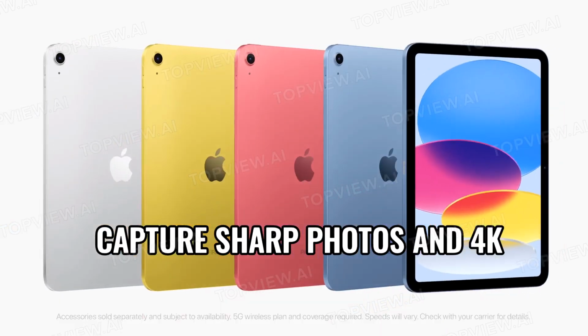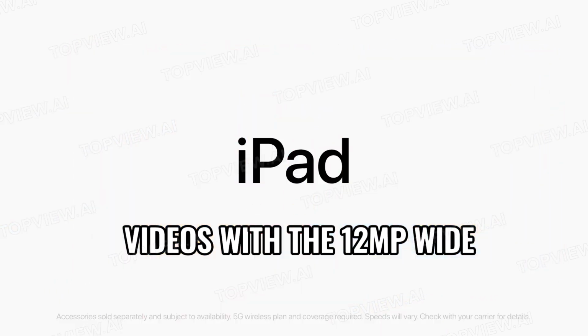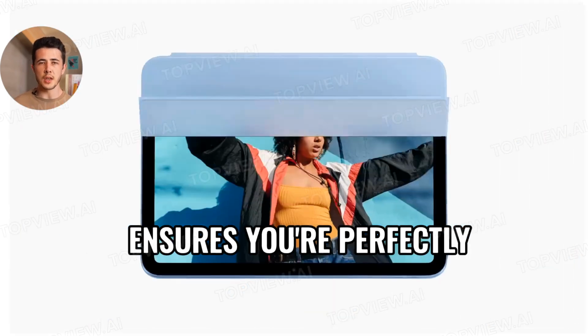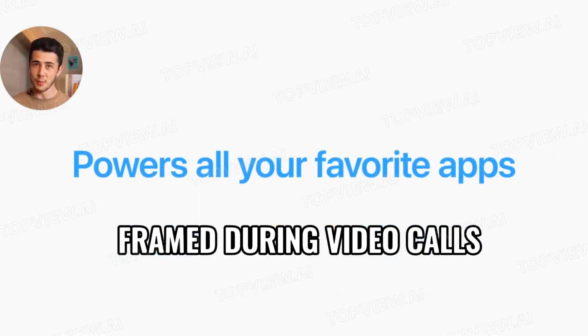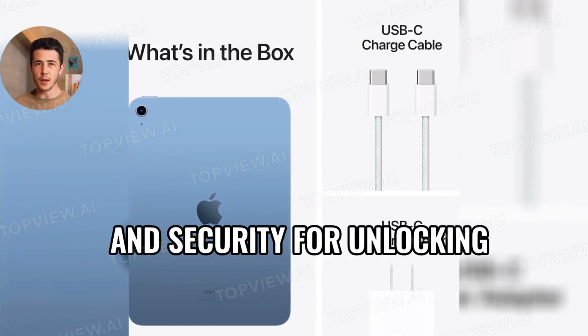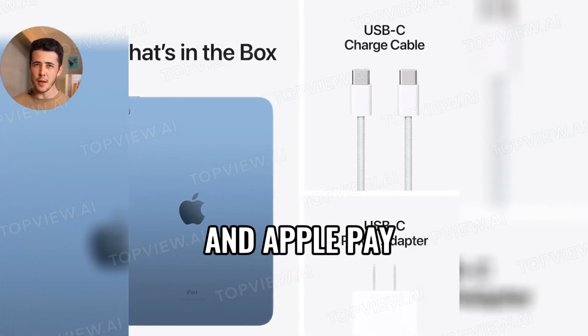Capture sharp photos and 4K videos with the 12MP wide back camera. The 12MP ultra-wide front camera with Center Stage ensures you're perfectly framed during video calls. Touch ID adds convenience and security for unlocking, app sign-ins, and Apple Pay.